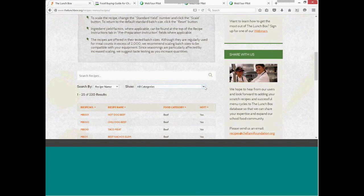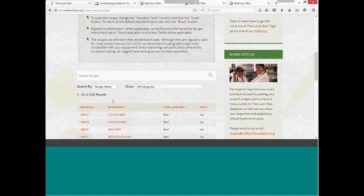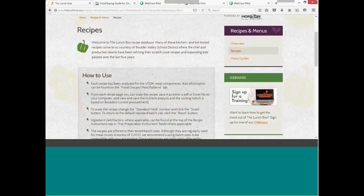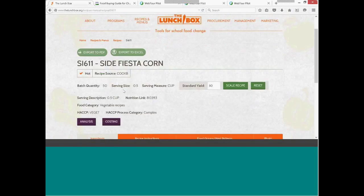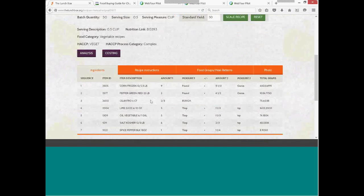The search can be by category, name, or number, if you get that familiar with the database. I'm going to type in Fiesta, and we'll go to the recipe that Amy was doing the crediting on. And of course, the beauty of it is that you actually don't have to go through the crediting process, because it's already credited on the lunchbox. Every recipe is verified in that way, and it's going to load up this recipe that we've been talking about.